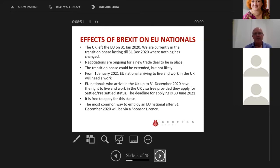Now, the effects of Brexit on EU nationals. The UK left the EU on the 31st of January 2020, and we're currently in the transition phase lasting until the 31st of December 2020, and nothing has changed in the meantime. We know negotiations are ongoing for a new trade deal to be in place. The transition phase could be extended, but it isn't likely. And as I said, from the 1st of January 2021, EU nationals arriving to live and work in the UK will need a work visa.